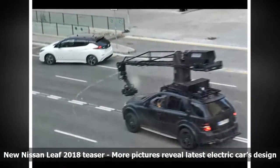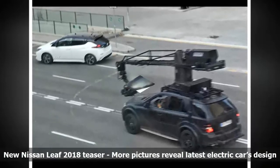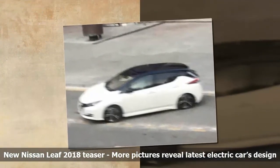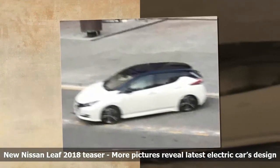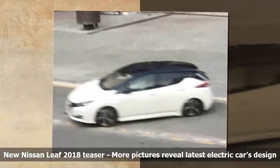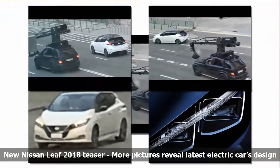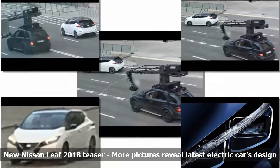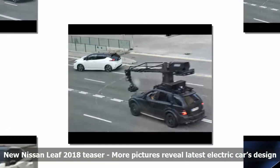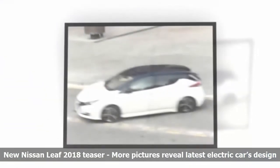Range anxiety is still the biggest problem for many would-be EV drivers, as they don't believe that an electric car can support their lifestyle. Previous generation Leafs have not breached the 200-mile range, with the 24 kilowatt battery achieving a theoretical range of 124 miles of charge, and the 30 kilowatt delivering 155 miles. With the Model 3 producing around 220 miles with its standard battery and 310 miles with the long-range battery pack, Nissan will need to produce a car with range closer to the 200 mark to compete.